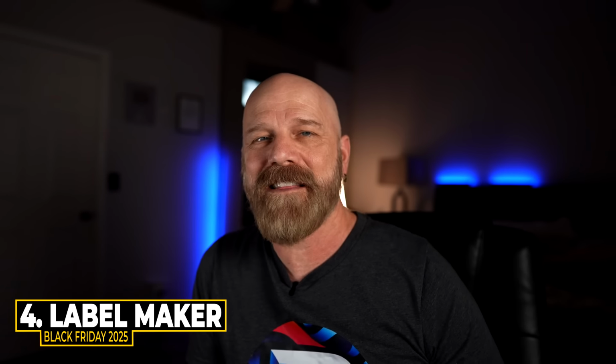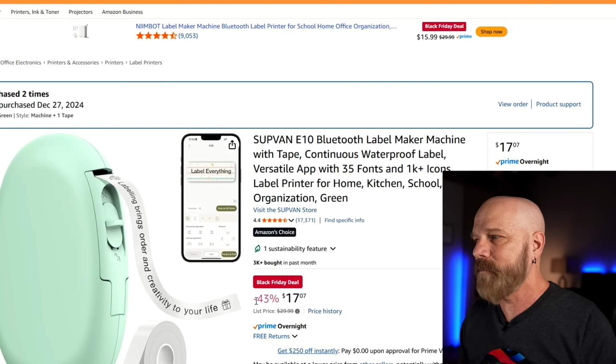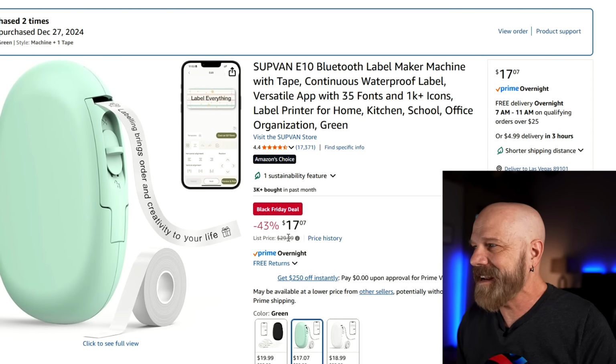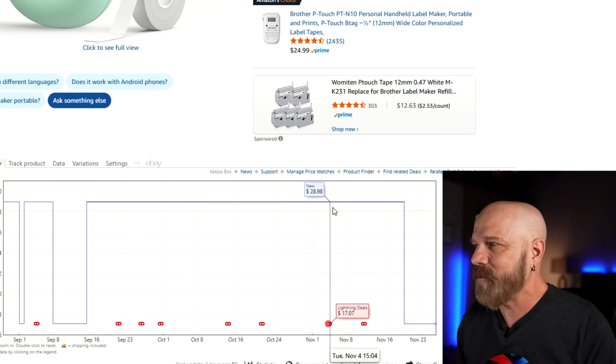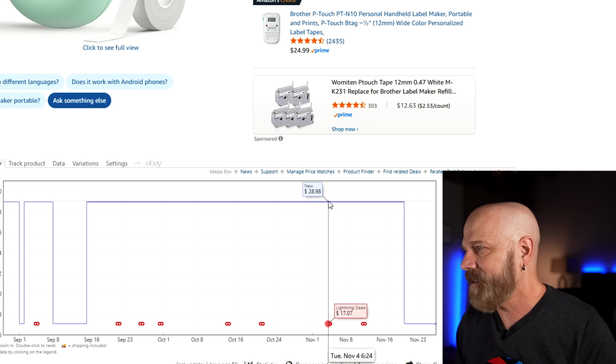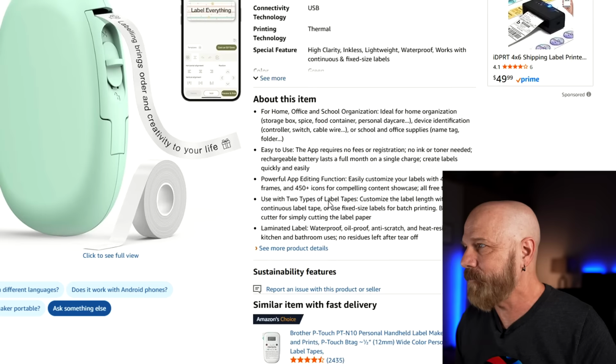Next up is one I still use, and that is the Supvan label maker. When I hear Supvan, I think of this image right here. Now this is currently listed at 43% off, $17.07, with a list price of $29.99, but Keepa shows that it really is only sold at $28.98. That makes it 41% and not 47. Still a pretty good price for that one.